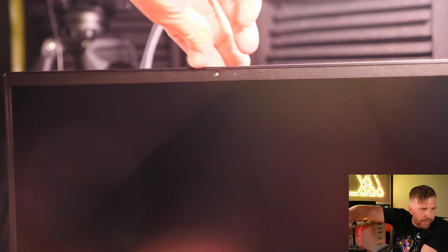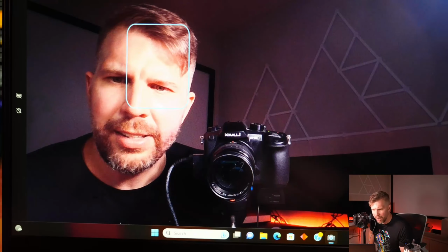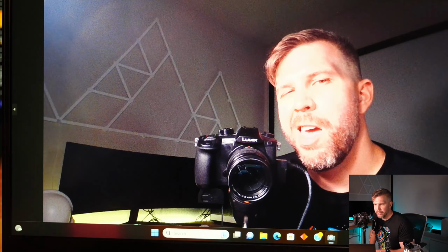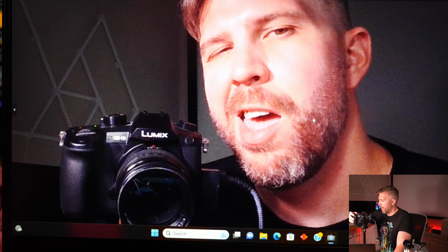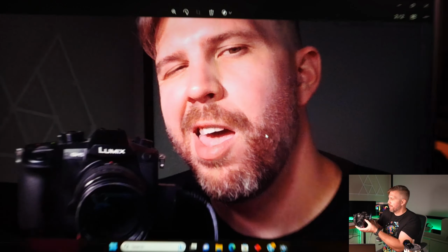The webcam actually has a physical shutter that you can use to cover the web camera. I really love that. That's so cool. Camera quality test next. I can see my beard hair pretty well. Got a little bit of noise to it, but it's actually pretty dang good detail. Overall, I think the webcam is above average for a gaming laptop camera, and it looks a little bit reddish. As far as webcam quality goes, I give it probably like a 7 out of 10, 6.5, 7 out of 10. Slightly above average webcam.